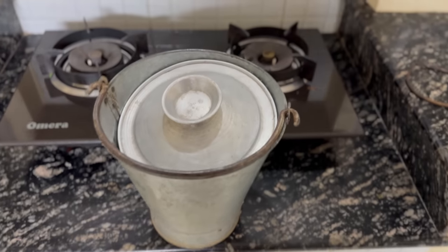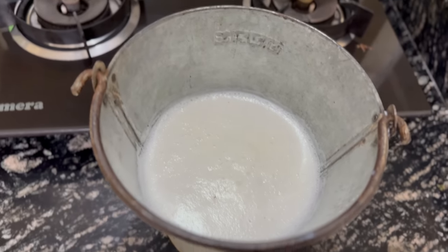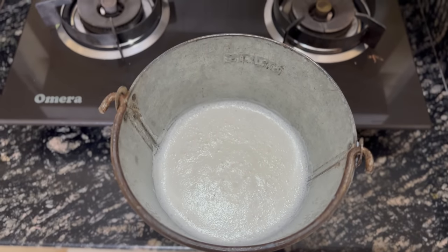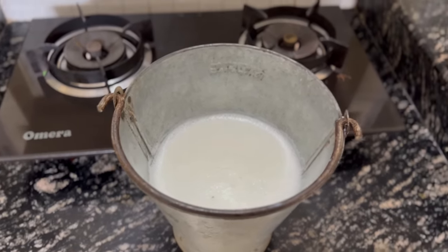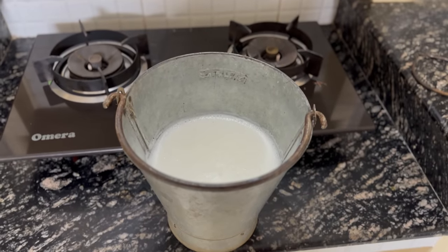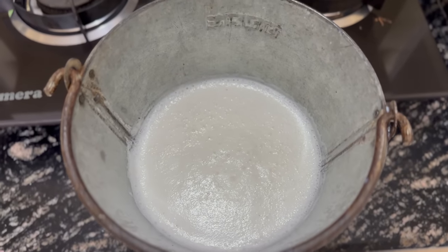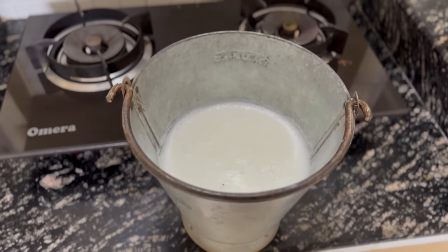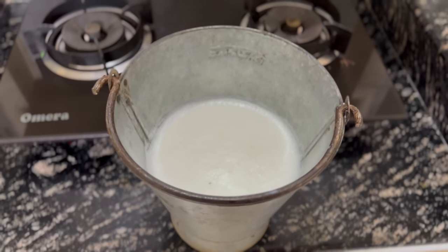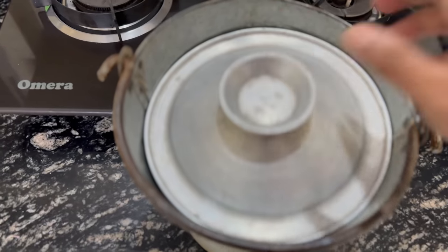Just want to show you the fresh milk I get from the cows every day. There you go. This is proper organic lifestyle in Bangladesh. So when you're away from the UK, this just brings you back to the reality of this world. Fresh milk early in the morning from the cow. Wonderful. Need a lovely cup of tea with this.